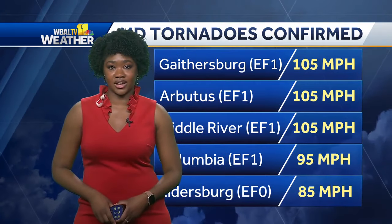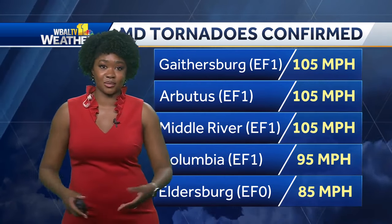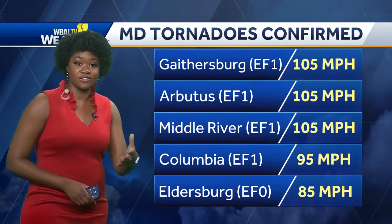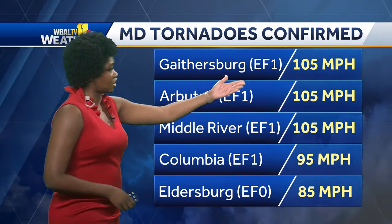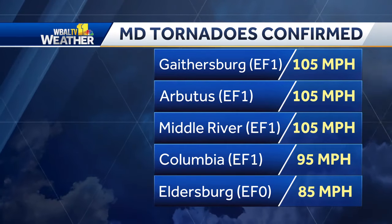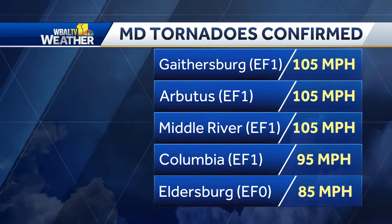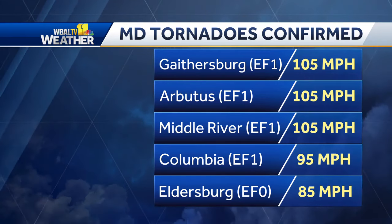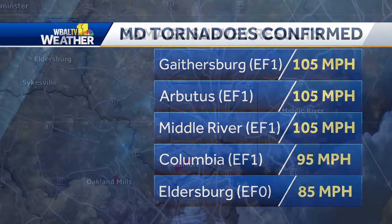damage in a lot of areas across Maryland. So this is something that we're not usually used to. You see, our strongest tornado was an EF1 tornado, and that means our wind speeds were in that category of 105 miles per hour. We also had an EF1 in Middle River, and we also had one in Columbia as well. So let's look at where those tracks were.